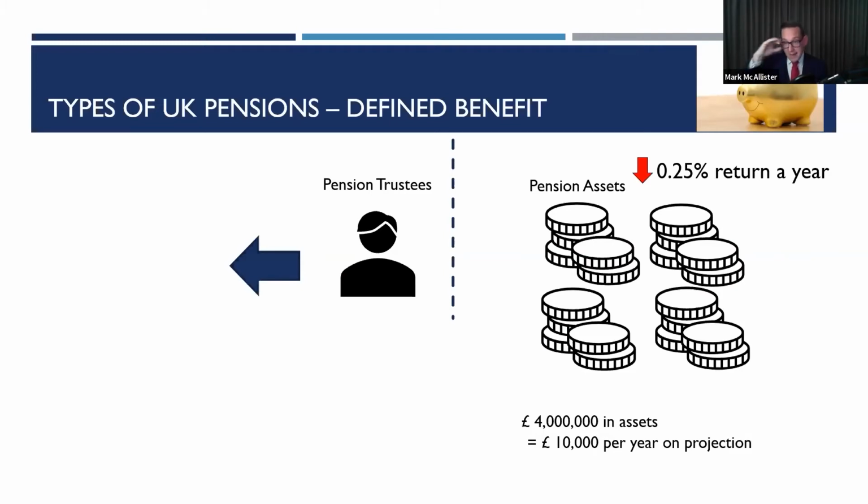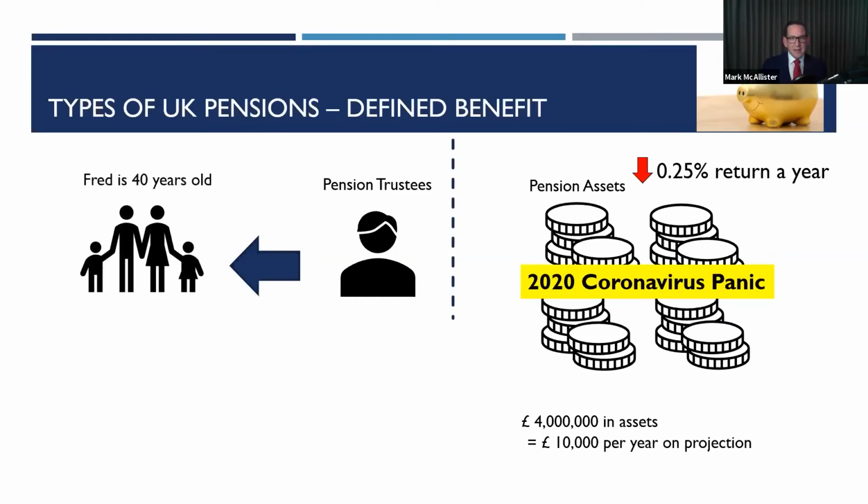And we're in this current pandemic situation that we're in right now. So the trustees know that they don't have to pay Fred until his 60s, okay? So they've got 20 years of time, but they still have to provision that amount of money for Fred's retirement. So, bearing in mind the current market conditions, the scheme might be in deficit. So what can the trustees do?